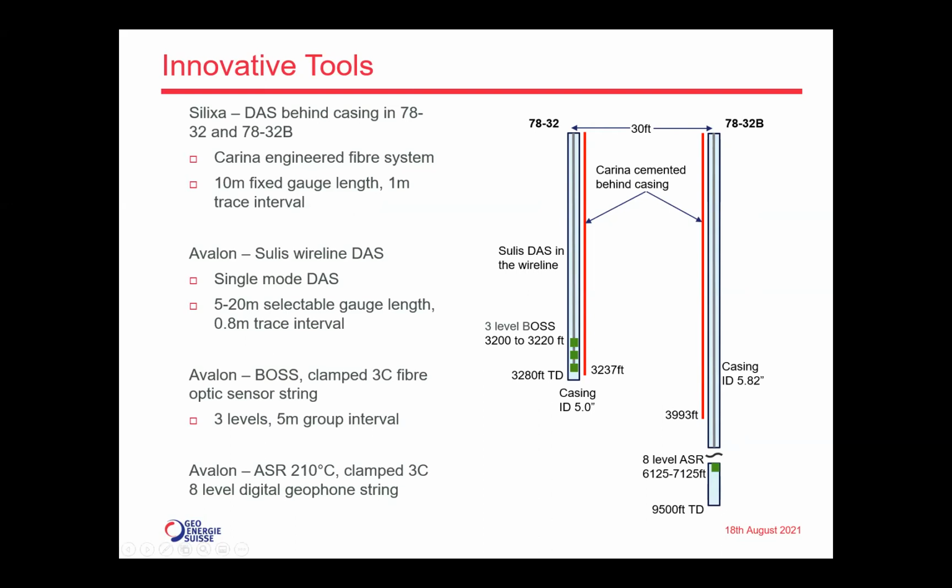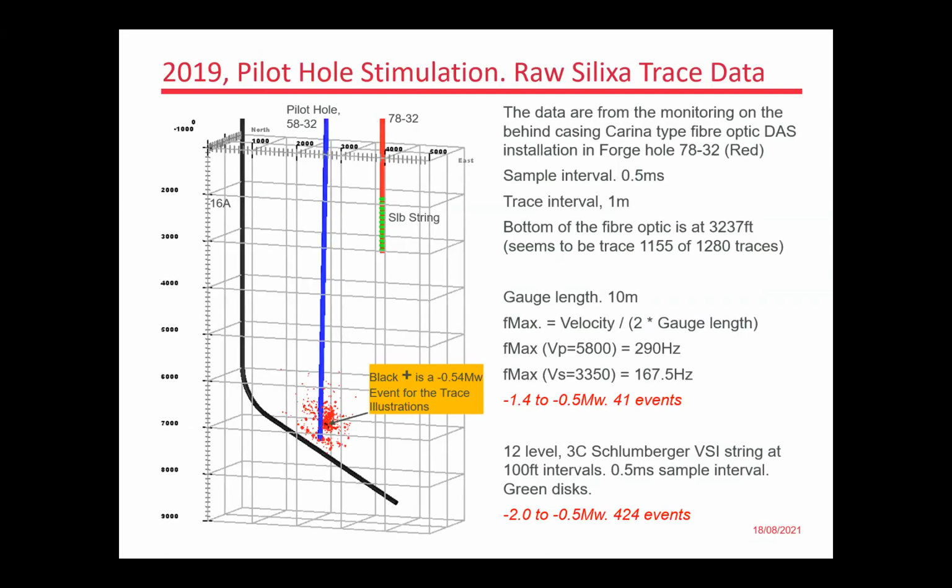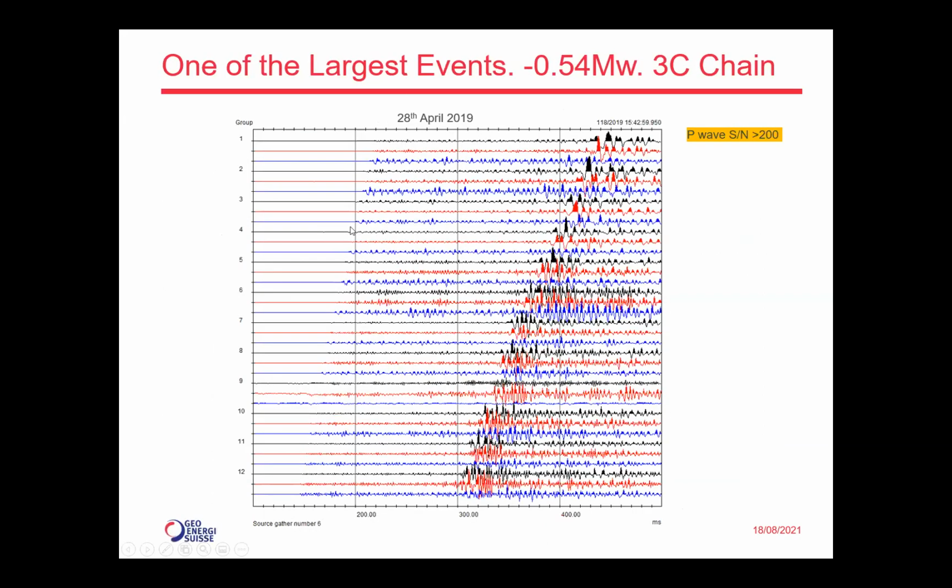Shown here, I'll just show you some data we already have from these tools. These are the events that were acquired during the pilot hole stimulation. The events are down here around the bottom of the pilot hole. Shown here in green is the 12-level Schlumberger string, and behind the casing here is the Carina system. And just for comparison, here is one of the largest events as it was detected on the Schlumberger string, which is a clamped accelerometer type tool.